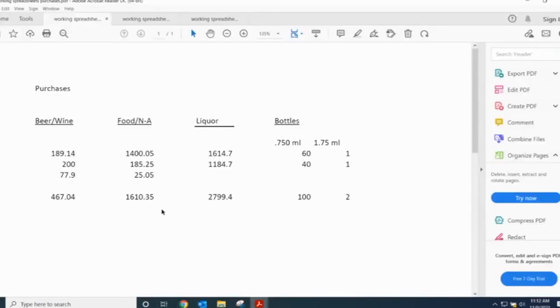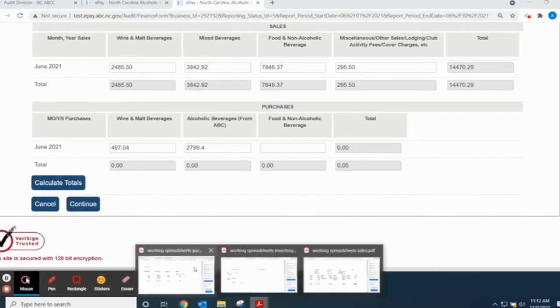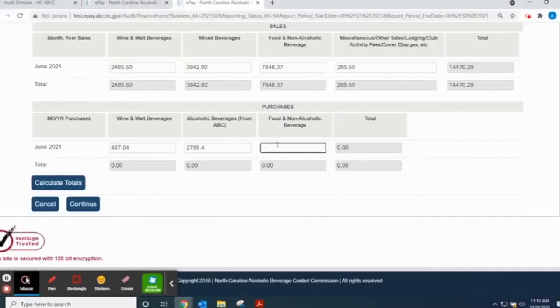Back to our spreadsheet. For our mixed beverage, we purchased 2 invoices. We had 2 orders that tallied up to 2799.4. So we will key in 2799.4. And for food and beverage, we will take a look again at our spreadsheet. We purchased $1,610.35, making sure again not to use any kind of commas or punctuation marks.